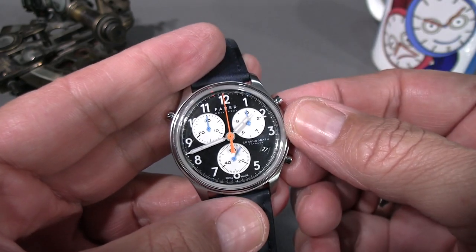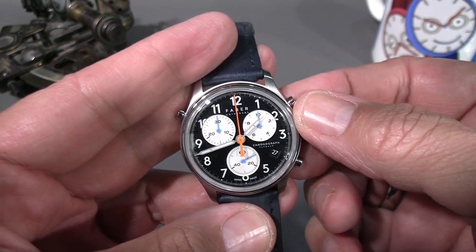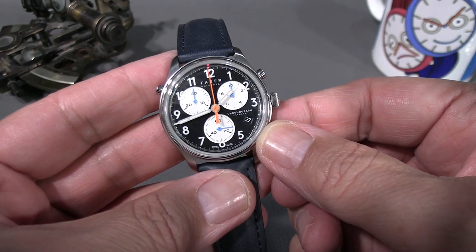So like I said, it's very, very quartz, but it's very, very functional, and it's a great daily wear watch, and it looks really good. So let's put it on the wrist and see what it looks like.